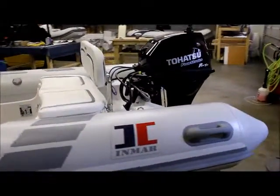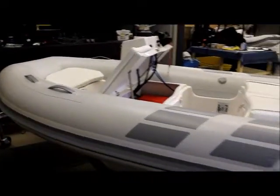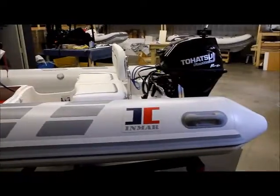Planes instantly. Really planes off quite nicely. You don't get a whole lot of bow rise with it. It's a long, slender boat, fits on narrow swim platforms, no problem.